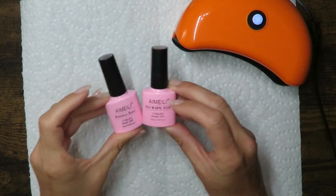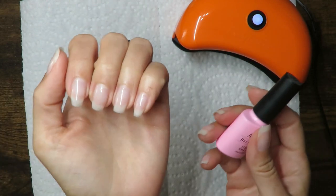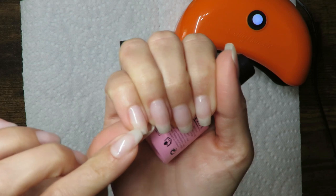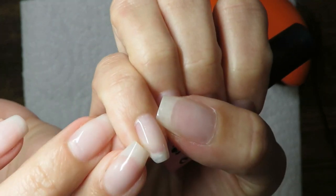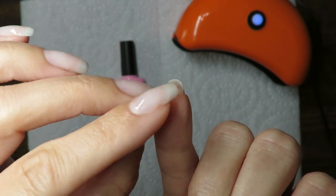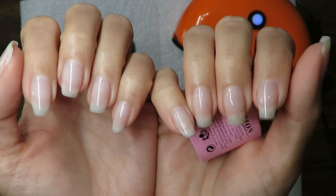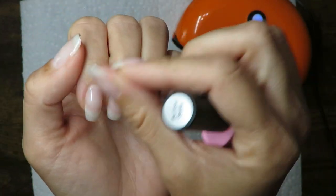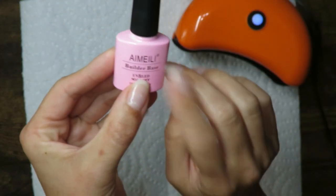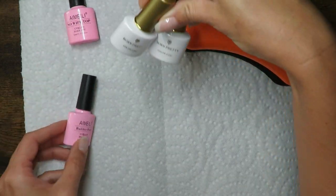So as always, I'm going to be starting out with my Amelie Builder Base. I already have done one coat of the Builder Base on all of my nails. I had a crack, and you can't even see it hardly at all. But at the end of my pinky nail here, I broke the nail. And so what I did was take a little dot of super glue and I glued the nail back together, and then I put this Builder Base over top, and boom, you can't even tell I have a broken nail. And then I just use an alcohol pad to wipe off the sticky layer.